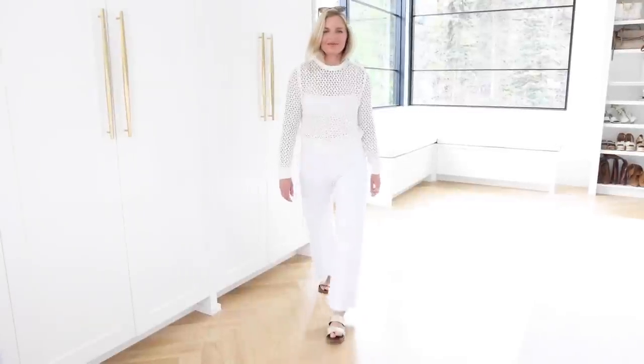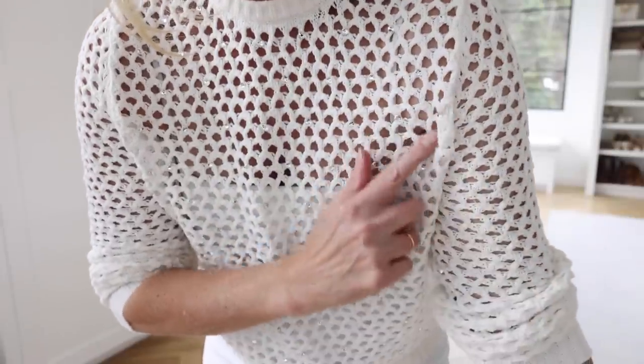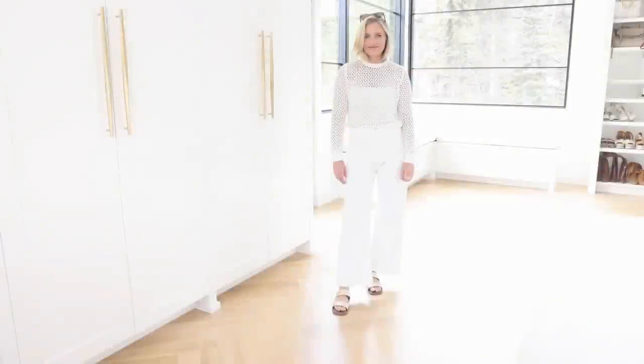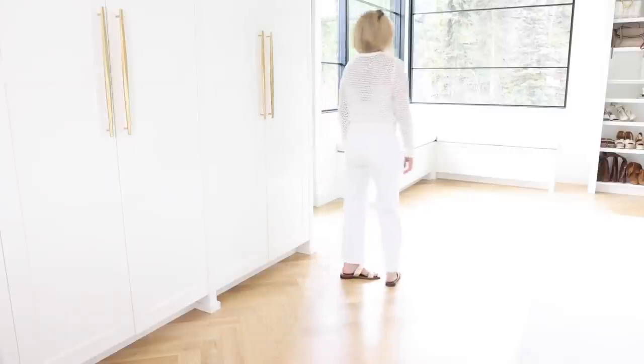But this one also has some embellishment in the sweater, which was really cool. It's these little silver pops of shine in the white sweater that I thought made it a little extra special and a little different. I have on the same gold Sam Edelman slide sandals. Again, very versatile. You wear them all the time. And some really cute little brown sunglasses by Cezanne.